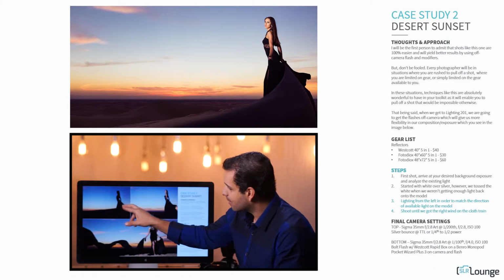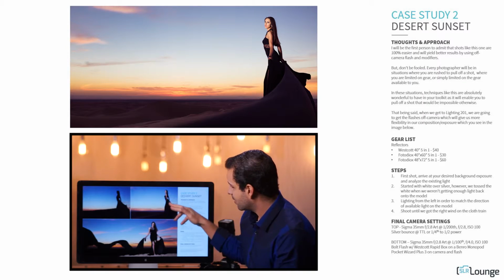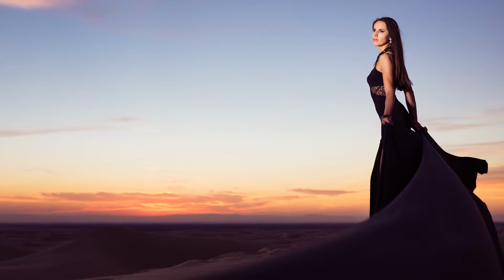So for this one, the cloth wrapped too high. The wind caught it and kind of lifted it up. We shot just until we got that cloth to kind of wrap around, and I had an assistant just holding it off to the camera left. Okay, that's how we got the image.